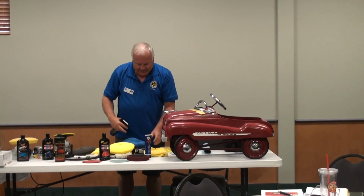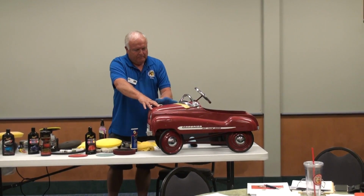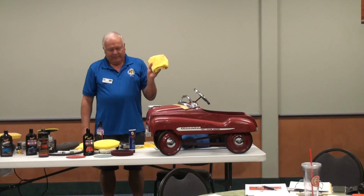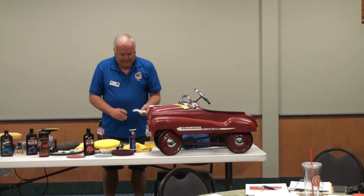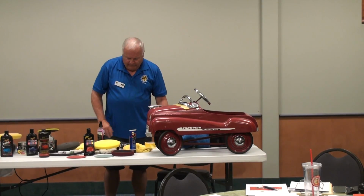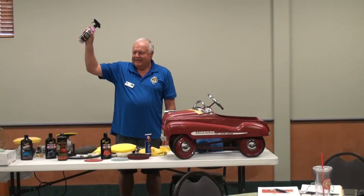When I get it wiped off, I use this to polish it. You keep your towel how wet? Just damp? Yeah, just damp so it doesn't re-scratch the surface. But this clay bar works wonders. What spray are you using? Just your favorite spray, your favorite detailer.